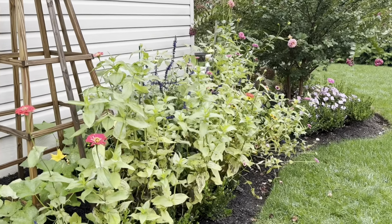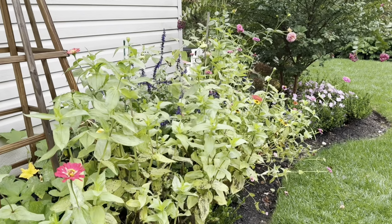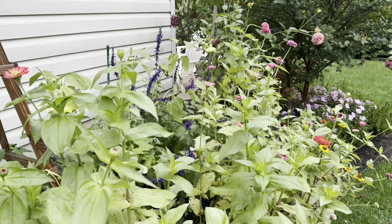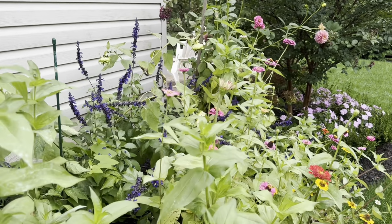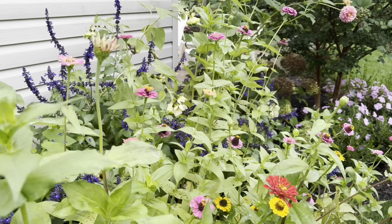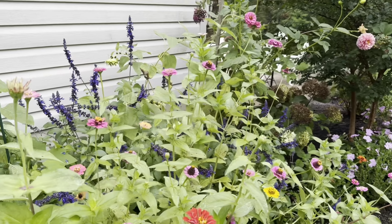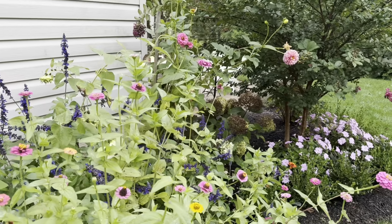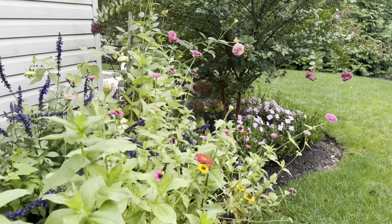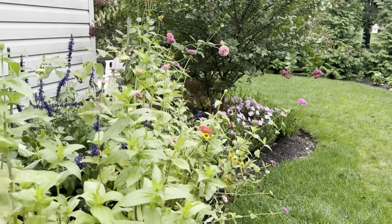And so that is the late September update on this bed. It was a great year, fun just seeing it grow and develop and think about all the things that I want to do for next year to make it a little bit better. But I really enjoyed this season with it.